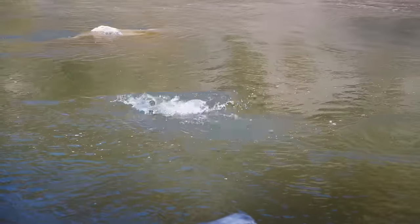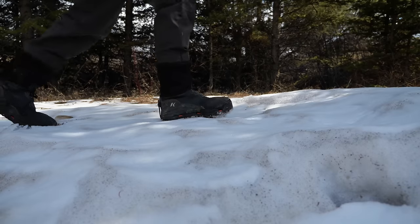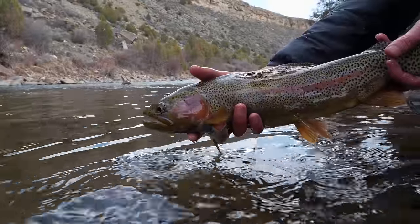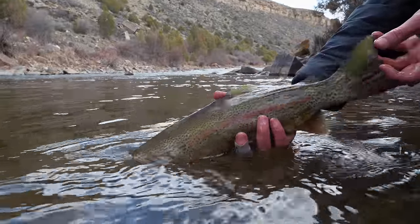On day 4, we met up with a few buddies of mine to fish a river Andrew and I had been at a few times previously. We weren't exactly sure what to expect, but we ended up catching some of the biggest fish of the trip.